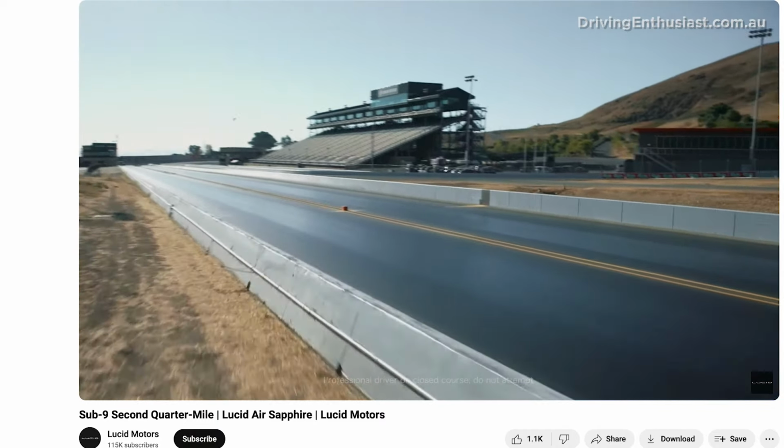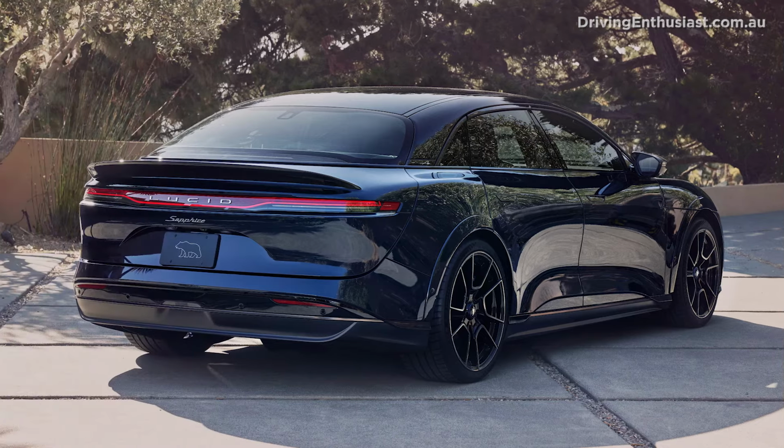1.95 seconds. I think that makes it the quickest accelerating production sedan in the world. It also has a top speed of 330 kilometers an hour. The interesting part about it though is it's kind of a luxury model rather than just a really hardcore stripped out track model. It's quite a luxurious sedan.